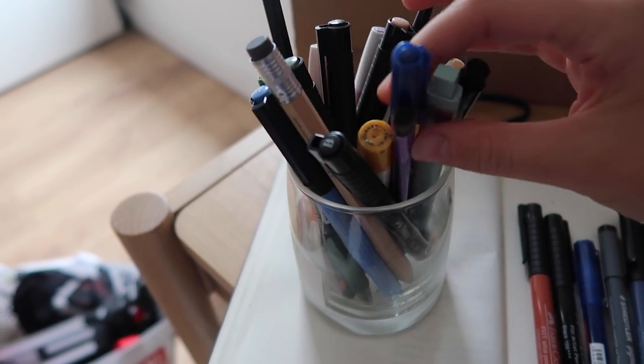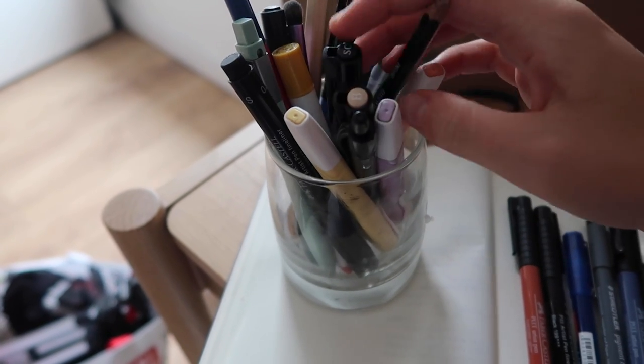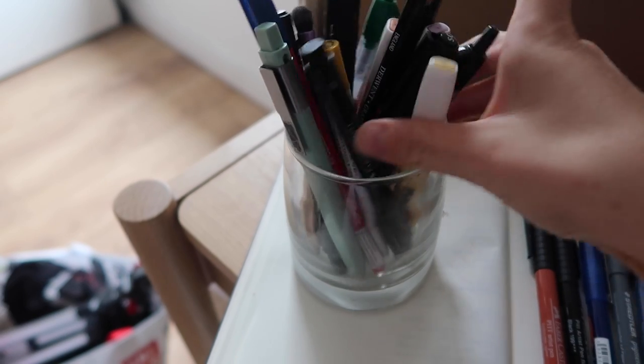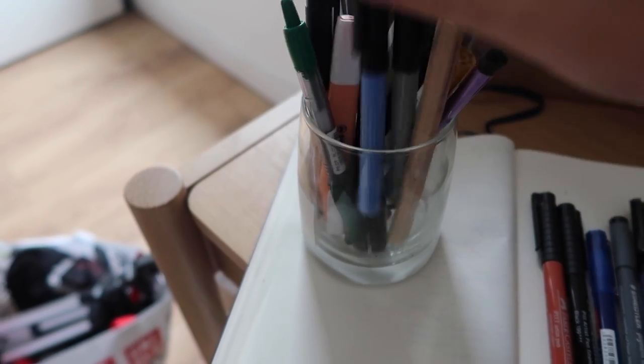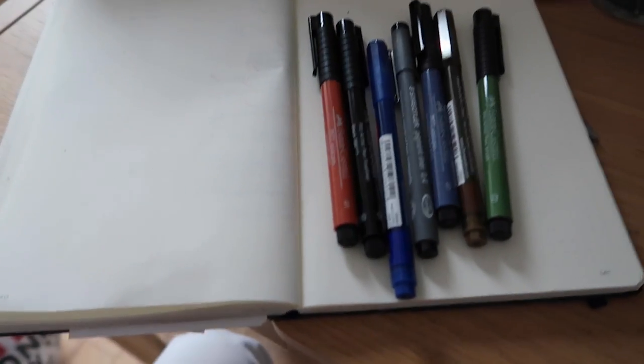My current pen pot has a makeup brush in, has quite a lot of pastel colors. I've got a peachy color, and, what's the other one that I use, oh yeah, these two, they're quite pastely, so I was looking for some more earth tones.